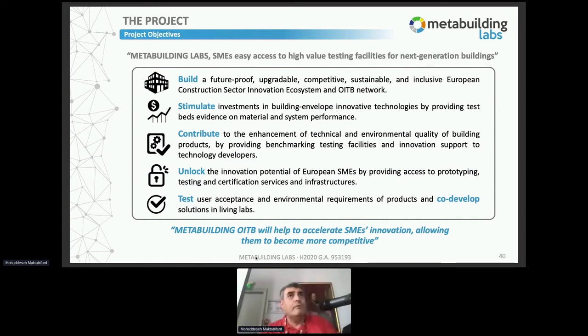But the idea is we are strongly focused on building an ecosystem, because we believe that the services an OITB should provide should go and search for the client. It's not enough to set up a system, etc. So we want to have a proactive attitude towards reaching out to our clients.